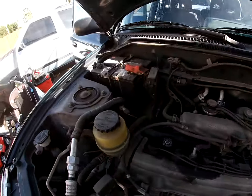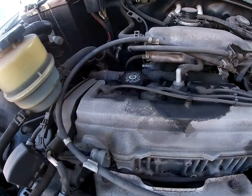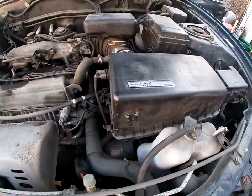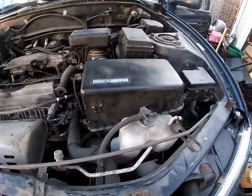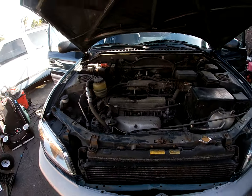not too bad. Shouldn't be with 95,000, but everything's been done, dealer serviced. Timing belt was done at 64. It's got 95, so it's got about another 30K before the timing belt needs to be done, but at least everything was done. And I saw it on the Carfax. Done at the dealer. Let's put this down.